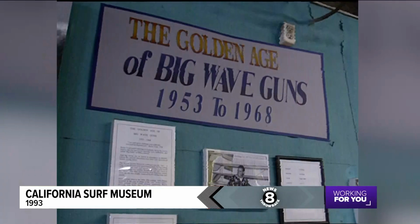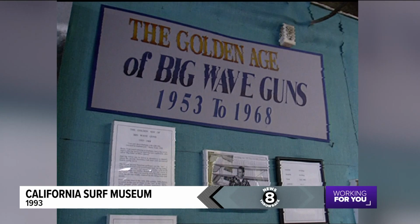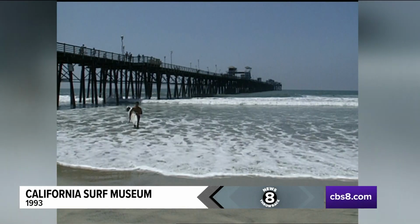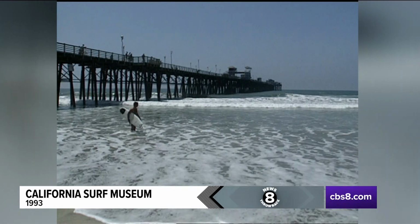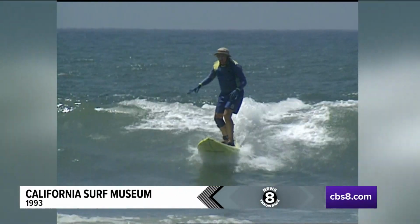The Surf Museum has been around for several years in different locations, but it's been here across from the Oceanside Pier for almost 2 years now. The problem is the site is in jeopardy because of downtown redevelopment. The people who run the museum are hoping for a spot in the new redevelopment project. They want to stay close to the ocean in a location where they're visible to beachgoers and where they can keep their eye on the surf. Liz Purcell, News 8, Oceanside.